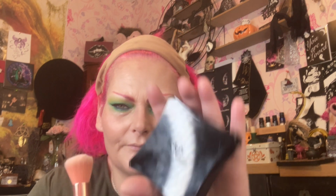I've just cleaned this off. This was the one I used for the powder. I'm just going to use it for my highlighter. And I'm going to use the Illamasqua one. Danny Illamasqua. To be fair.